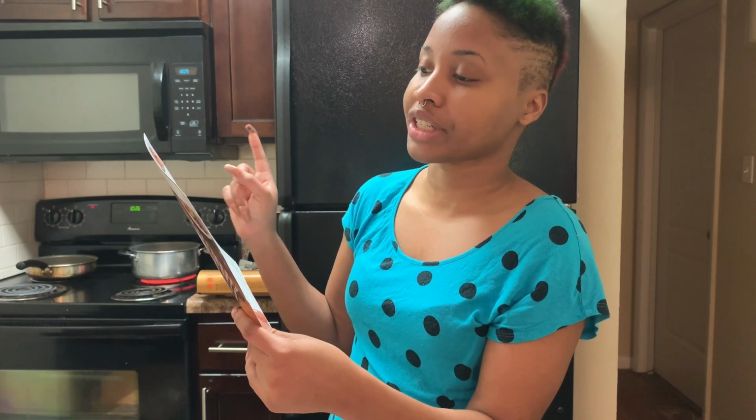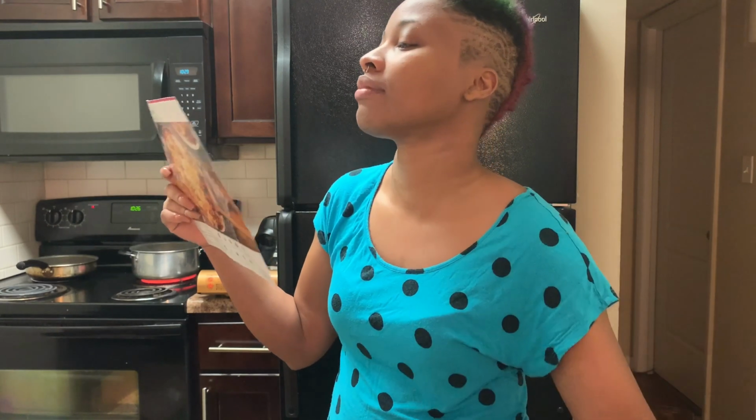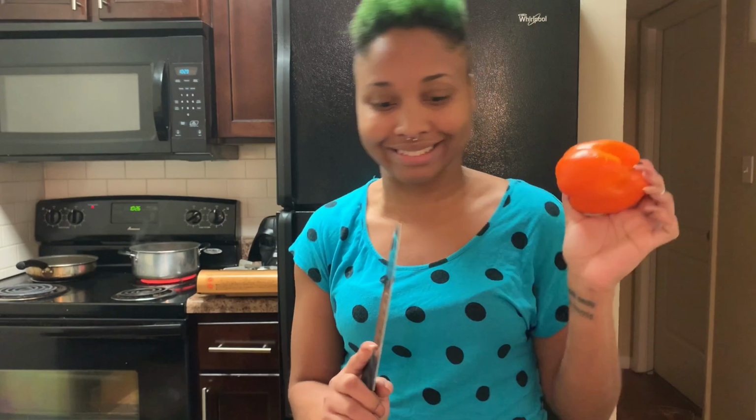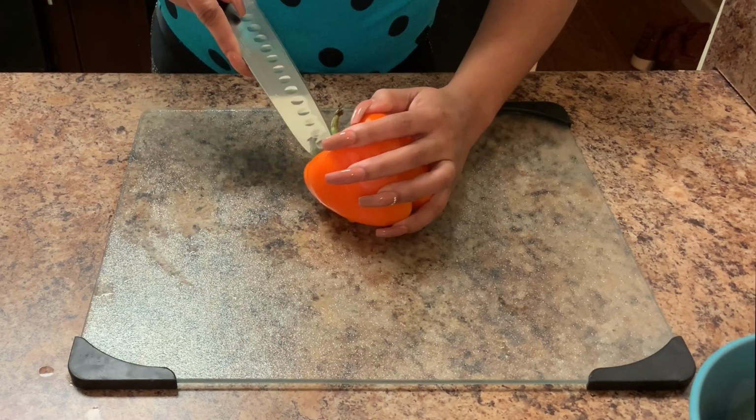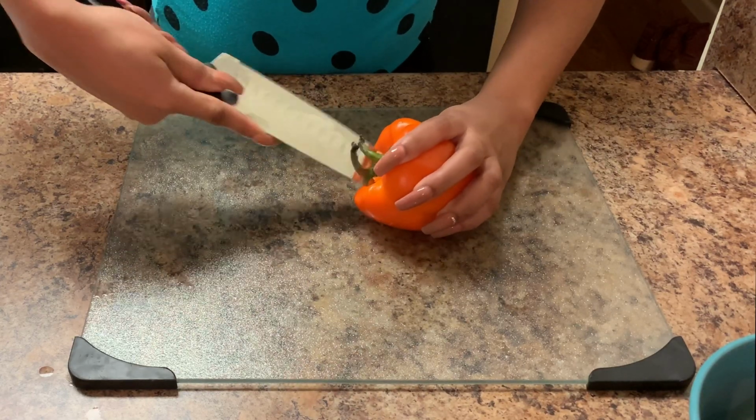Anyway, so the first thing we want to do is prep. Heat broiler to high and bring a large pot of salted water to a boil, which we are currently doing over there. Wash and dry all produce, which I have done right here. And core, de-seed, and dice the bell pepper. So we're going to do our bell pepper first. I thought we'd do the garlic first, but no. So we got our little bell pepper that's washed. Thank you guys. So we're gonna cut our little bell pepper. And I like cutting around the stem.